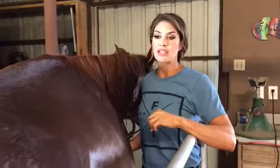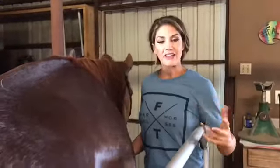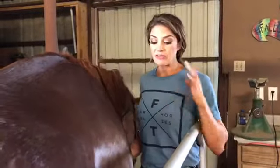I'm not going to do anything else because we want to increase the routine slowly. We don't want to agitate her with being in her face. She's had all this time off. We want to make sure that it's a really pleasant experience and that she doesn't feel like every single time I'm going in the stall that I'm going to pick on her. I think that we forget that.